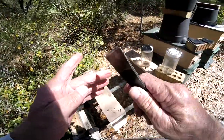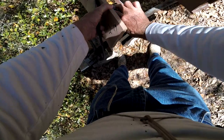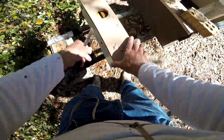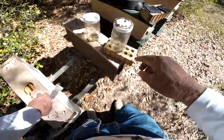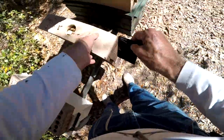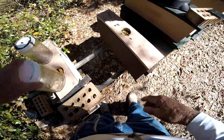And then I'll stack another two-framer on top of this and keep them going. Keep your beetle traps in here, guys. Keep fresh beetle traps in all your hives. Change them out monthly. Change all these traps out monthly. Yeah, these hives are fine. They've made it.